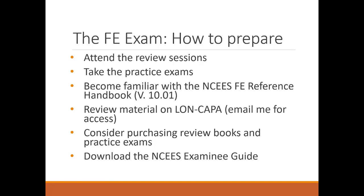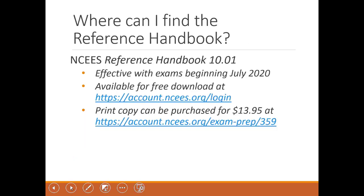In terms of calculators, I will go over the calculators in just a little bit because there are very specifics in what you're allowed to bring in. And I mean specifics, down to what kind of sweater you can wear. So you can find, as I mentioned, you can obtain the reference handbook for free. If you want a print copy, they charge you $14 for the print copy, but you can download it for free. And you just set up your account. You're going to need that anyway when you take the exam.